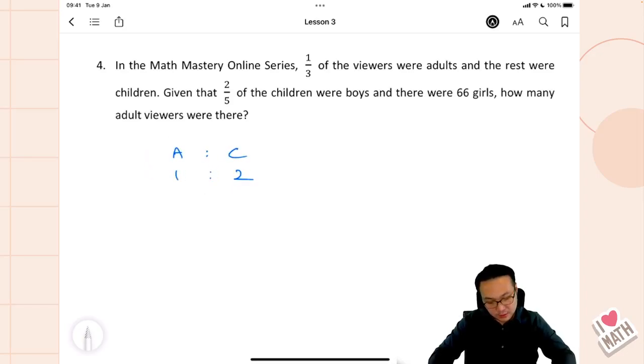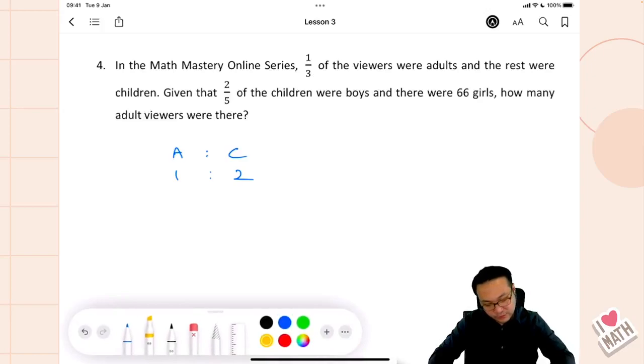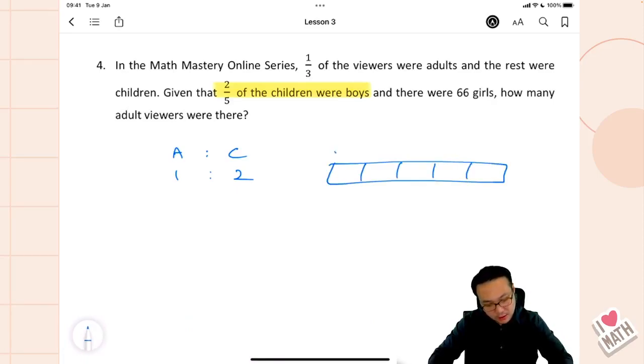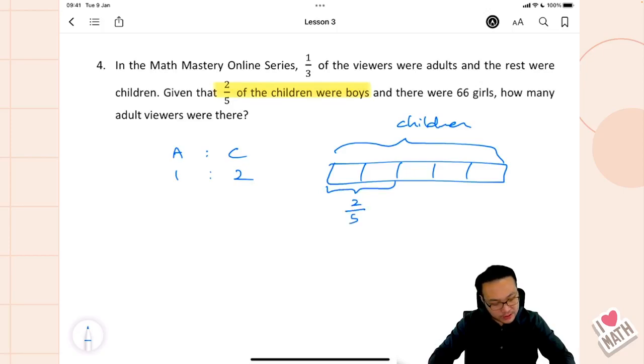Next, they told me that 2/5 of the children were boys, okay? 2/5 of the children were boys. These are all the children. Okay, these are all the children. 2 out of 5. 2 out of 5 are boys. That means 2 units are boys, okay? Boys is to girls. 2 units are boys. How many units are girls?